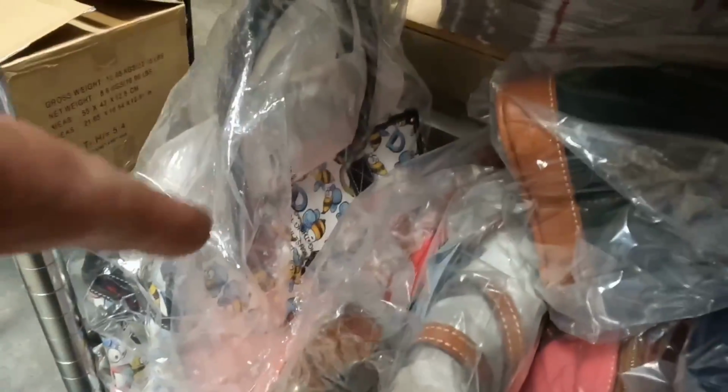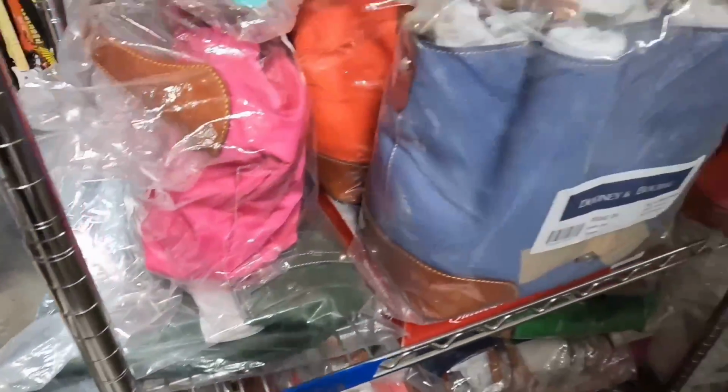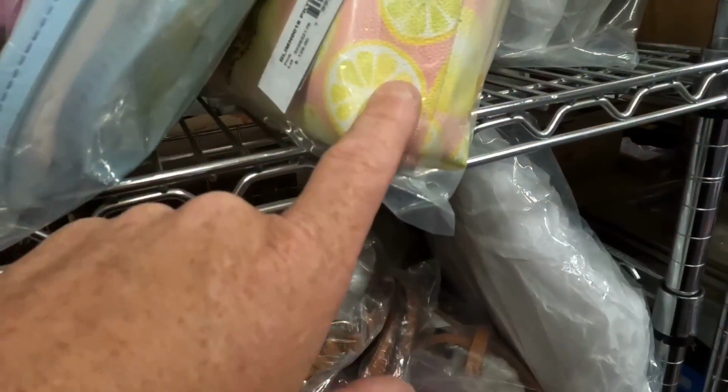Look at the bees, those are cool. Who don't like bees? You don't like bees? Now look at this lemon one right here. Let's see what she's talking about. Purses. I just sold, I think, this one for $300. Oh yeah, that's cool. That's called a lemon.